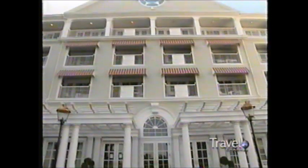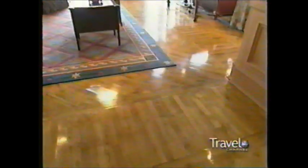The gray clapboard exterior of the 5-story Yacht Club Hotel evokes memories of summers in New England. As you would imagine, the Yacht Club is a little more formal than the Beach Club. There are antique-style chandeliers, oak floors, and you can actually smell the oil from the floor. There's a large globe greeting you as you come in, and look up at the balcony. See the banisters, the ship wheels? Oh, and there are models of ships everywhere.